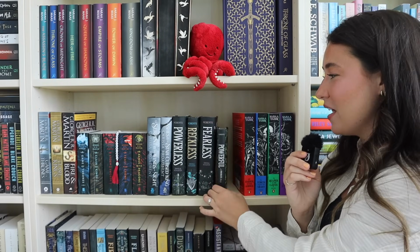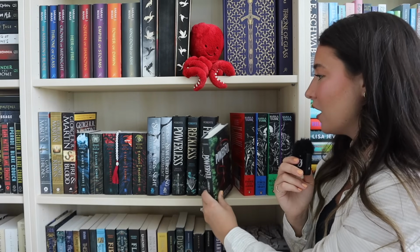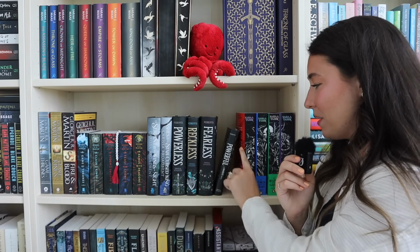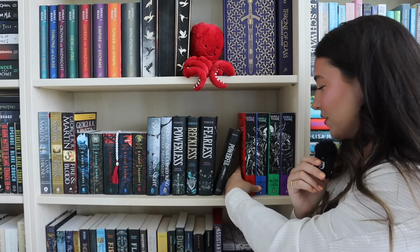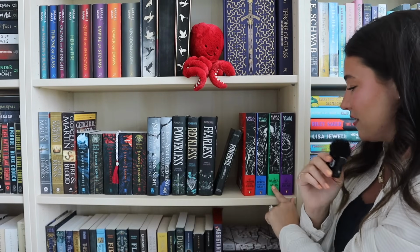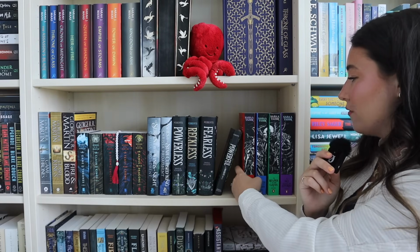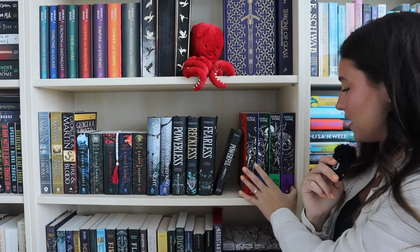I actually had it in between Powerless and Reckless where it's supposed to go, but I think it looks really good on the end, and especially slanted in between the series to break them up a little. And then I have An Ember in the Ashes. I haven't read this series yet, but I do love all of the covers, and especially the picture that the spines make is really cool.